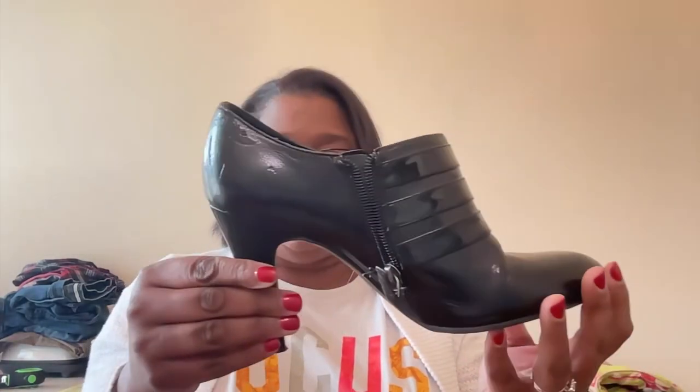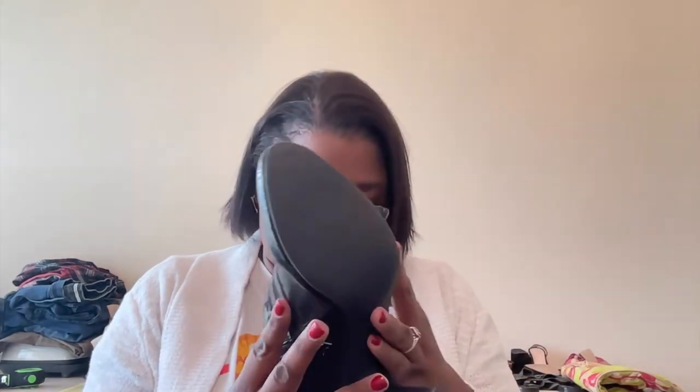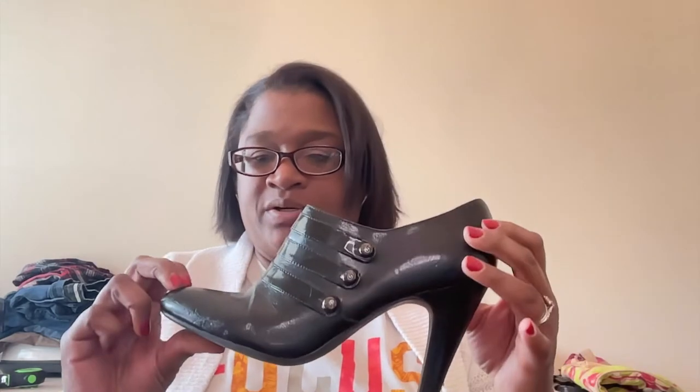I should have put my bag over here, but oops. Next is this Franco Sarto shoe bootie. It is size, oh, here it is. Size 8.5. So pretty good pre-owned condition. Oh, there is a nick on the heel that we'll have to disclose. Nick on this heel too. But otherwise, with those issues, maybe like 15 to 20.